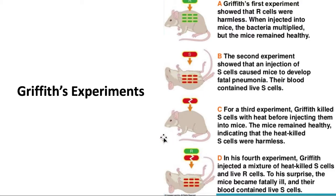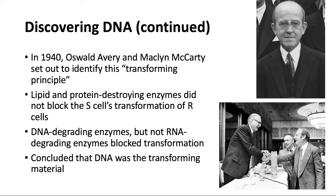This was a type of transformation. And Griffith didn't know what exactly passed between the dead bacteria and the living ones. He didn't discover it, but other scientists picked up this mystery. Here are scientists who picked up on Griffith's research. This is Oswald Avery and Macklin McCarty, and they set out to discover what was this transforming principle, what was moving from the dead bacteria into the living bacteria, allowing the living bacteria to kill.